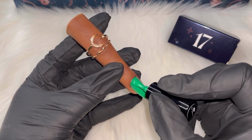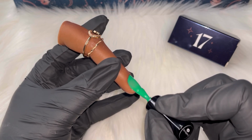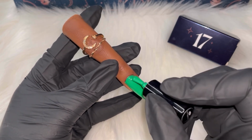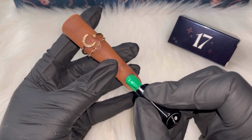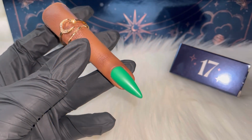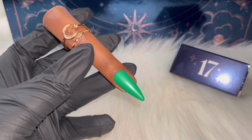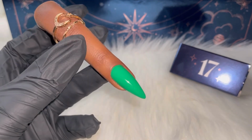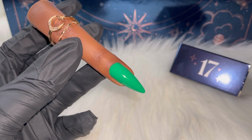And let me tell you, this name does not steer us wrong. This is one of the most vibrant and gorgeous greens I have ever gotten. I can't wait. This is giving me the Grinch vibes. There's gonna have to be so much magic. And now that we truly have nudes and pinks and blues and greens, we're really getting the color story down. So I'm gonna be able to do all of the art.